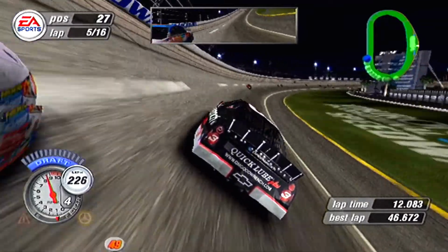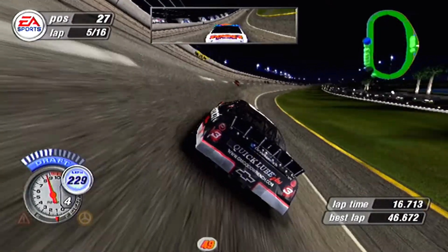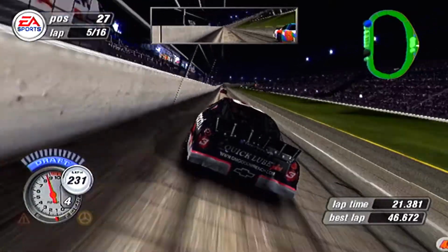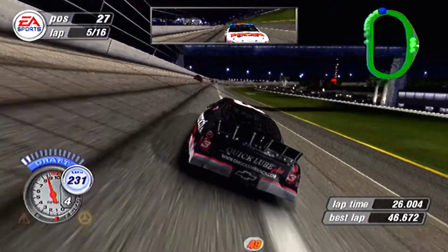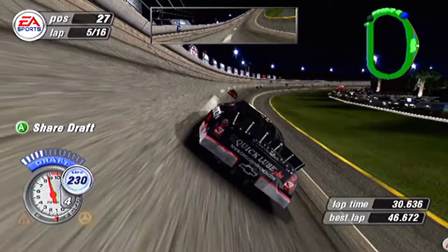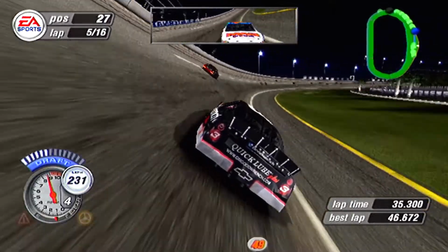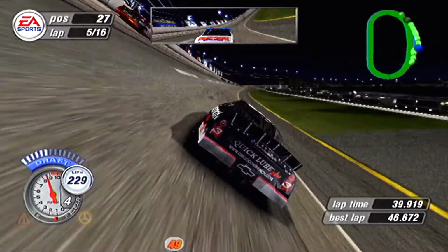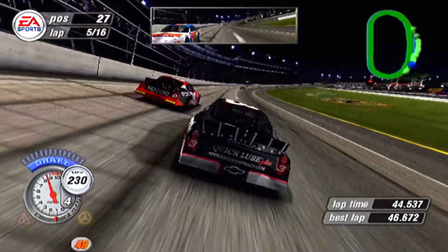But yeah, why couldn't it have just been the normal left-hand oval with this idea on it, of the big huge track and the high speeds? That would have been sick. But I hate it. I can't see where I'm going. It's the worst. You wouldn't think something like this would be that big of an issue, but it really is.